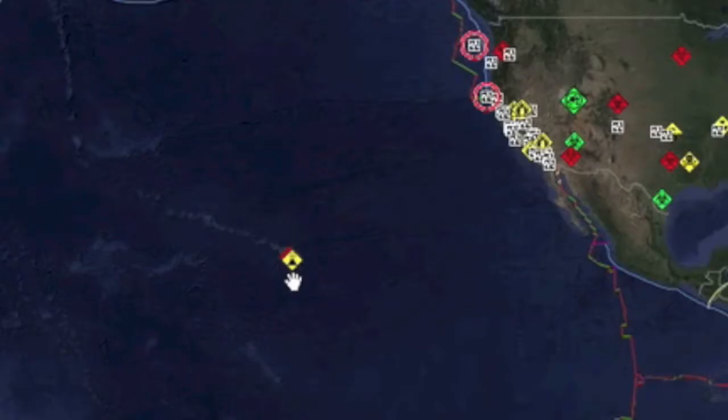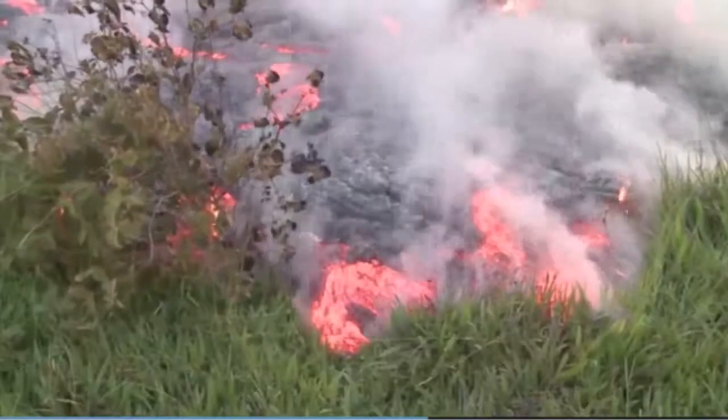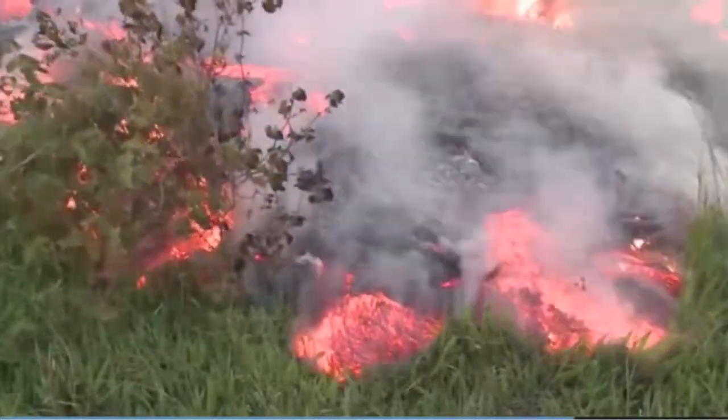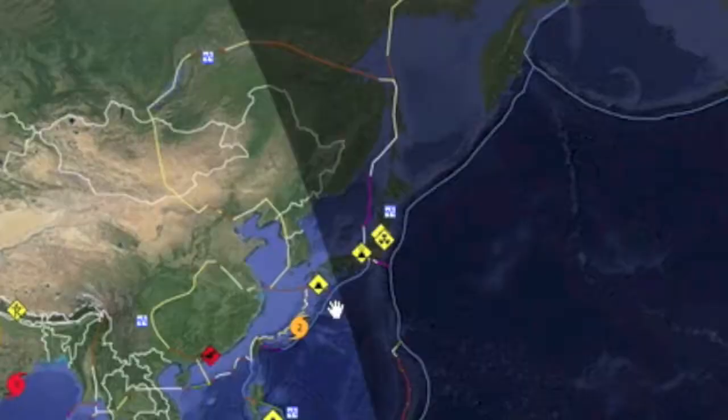Yesterday we mentioned the Hawaiian volcano, especially in light of the ionosphere anomaly overhead. The lava flows continue to be a problem as they are encroaching on residents, and evacuations may be on their doorstep. Eyes open, Hawaii. Also have another volcano predicted to erupt any moment in Japan.